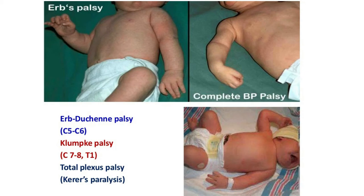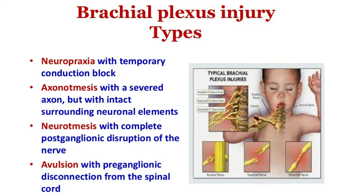But I repeatedly tell, all the nerve palsy in the childhood age, maximum is Erb's and Klumpke's, and very rarely complete, it will automatically heal. Now regarding the treatment, we should know all the brachial plexus injury types. One is neurapraxia, one is axonotmesis, one is neurotmesis, and last but not least is avulsion with preganglionic discontinuation of the spinal cord. This is the worst.